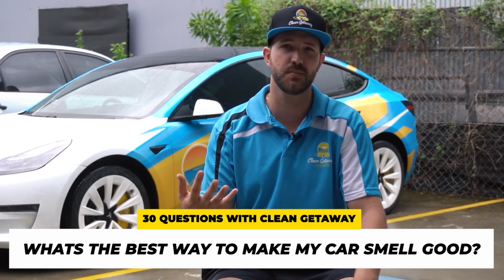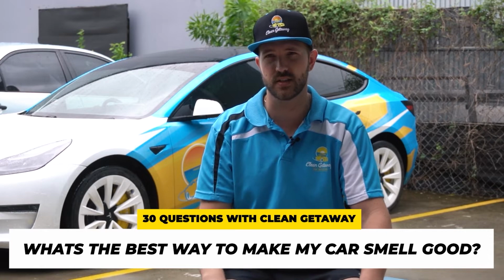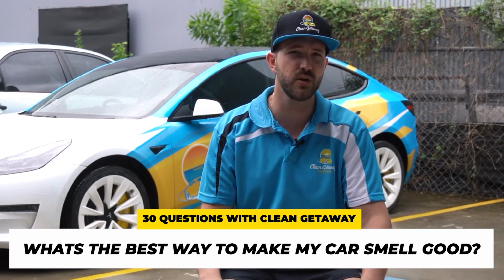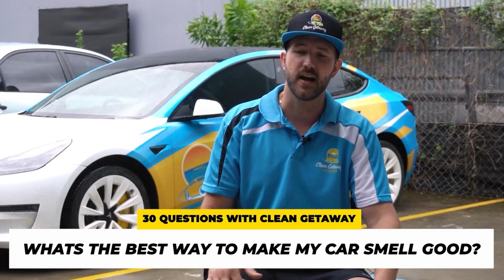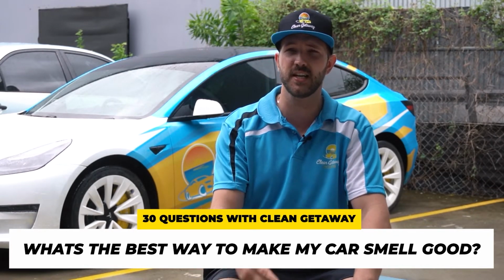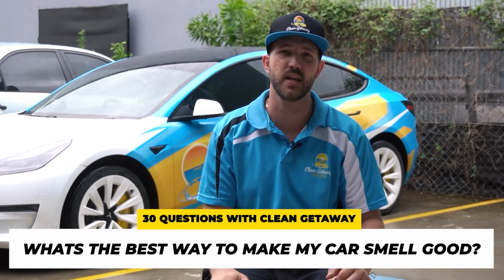What's the best way to make my car smell good? So simple answer would be keep it clean. Probably not using the little trees and stuff, in my personal opinion, but making sure the carpet's shampooed regularly, cleaning the surfaces so that if you've got kids, you're cleaning up any residue from food and drinks and stuff like that. So typically keeping food out, or if you go to the gym a lot or you work outside and you get in the car hot and sweaty, you want to make sure you're regularly cleaning the car, that's for sure.